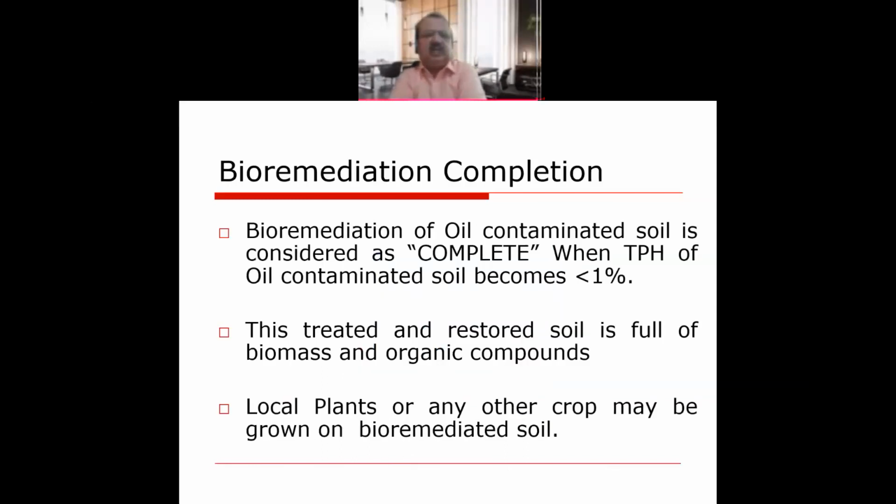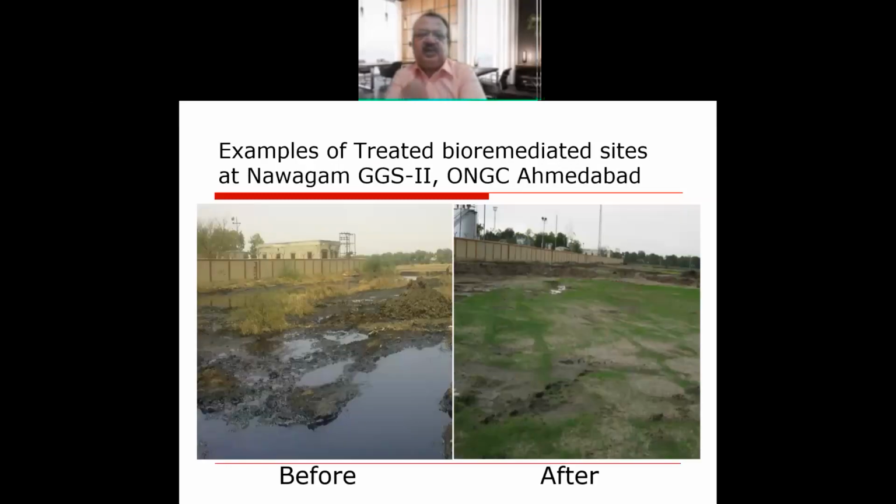Bioremediation of oil contaminated soil is considered complete when total petroleum hydrocarbon of the soil becomes less than 1%. This treated and restored soil is full of biomass and organic compounds, because you have a lot of bacteria of all kinds in it, and the nutrients are there. Local plants or any other crop can be grown on bioremediated soil.